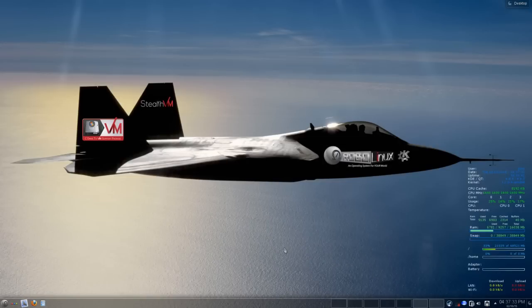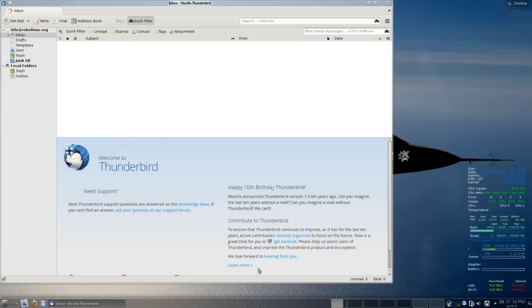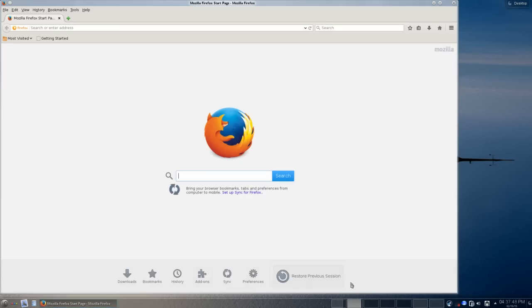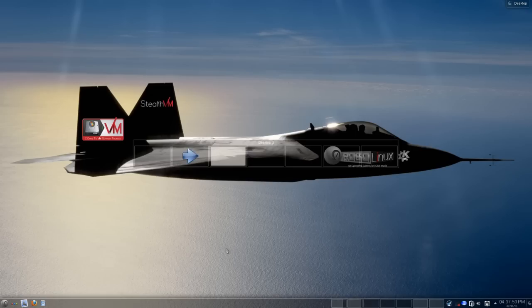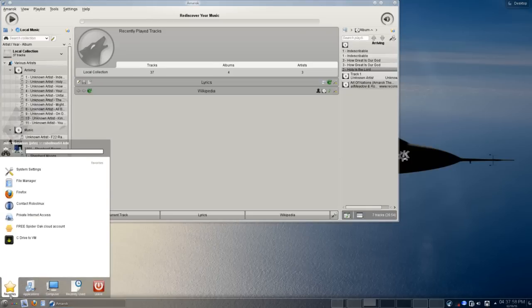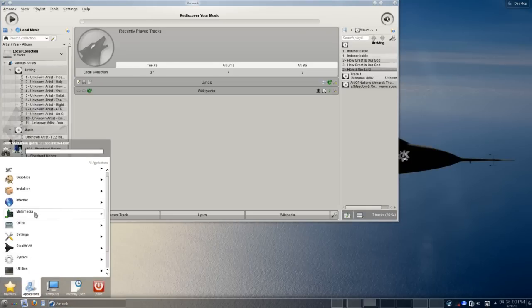In the first desktop, I'm going to load Thunderbird. In the second desktop, I'm going to load Firefox. In the third desktop, I'm going to load Amarok Music Player. Ooh, I've already got it loaded, so I'll just click it. And I'm going to load VLC out of Multimedia.